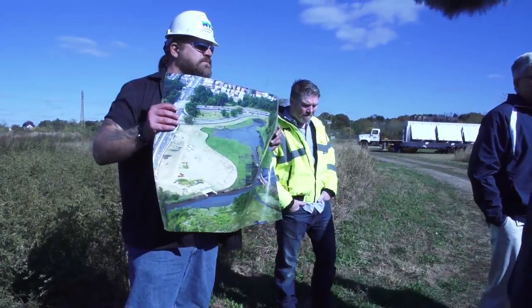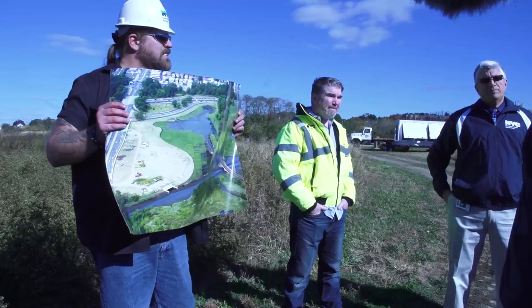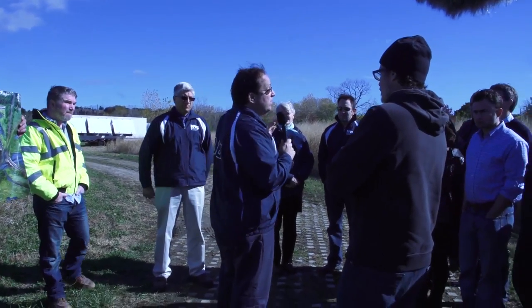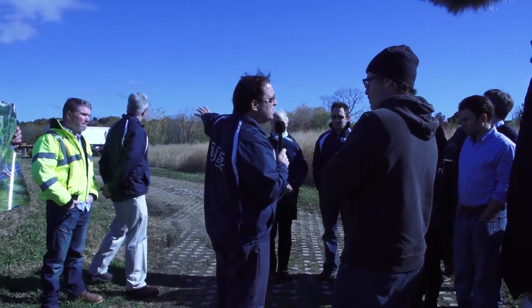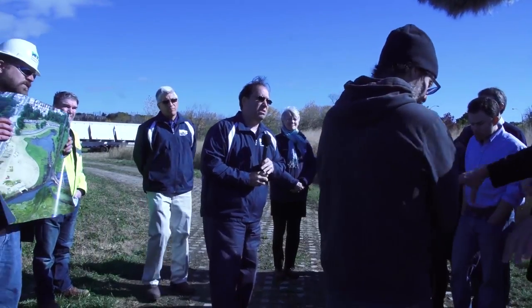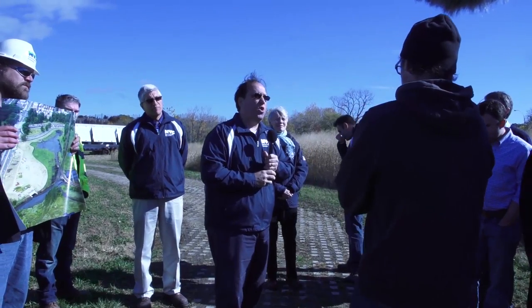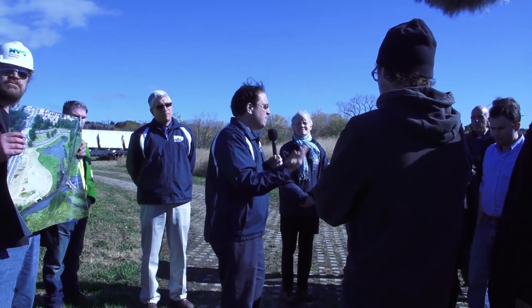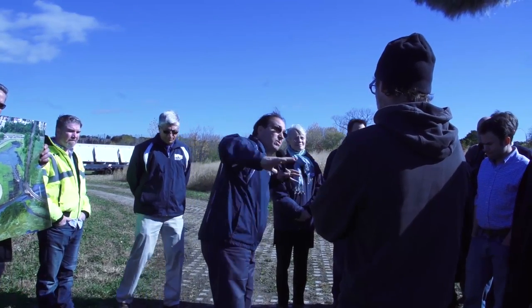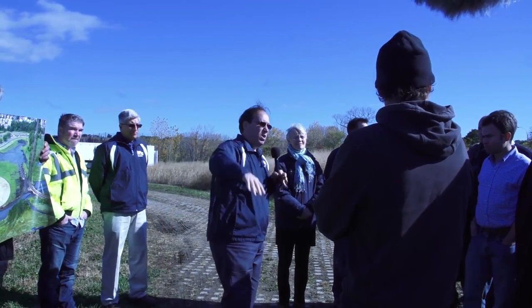So if it's a very heavy rain event, and not only is the sewer system exceeding capacity, but this tank exceeds capacity, there's an overflow into Alley Creek, and we're going to take it down there. So, long tank. Long, right. And what we intend to build at Gowanus would be deeper, more rectangular than this very long, narrow one.